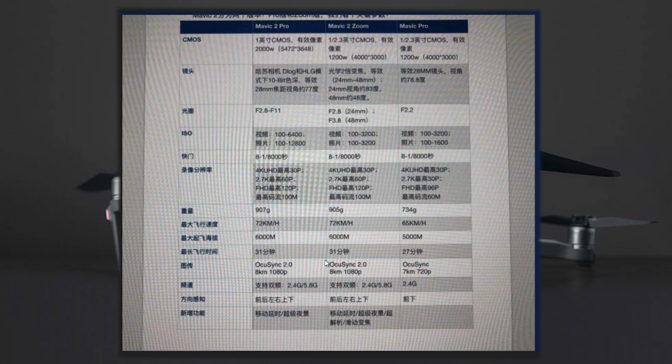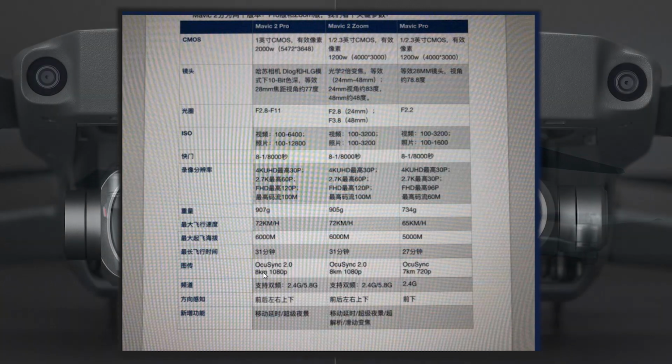Next up, we have the OcuSync, which is the image transmission rate. That was pretty good in the Mavic. If it has OcuSync, I believe it is compatible with the goggles, which is nice because I have the goggles and I want to keep using them. So they have a new one, OcuSync 2.0, and they are claiming that at 8 kilometers you can have 1080p.